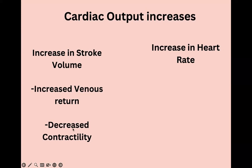And for here, I apologize. There's a mistake. This should be increased contractility, not decreased contractility. I'm sorry, but I prepared those slides in a rush because I wanted you guys to have them as quickly as possible. So please fix this. It should be increased contractility. And when the slides are uploaded on the drive, I'll make sure that this is fixed. Okay, but this should be increased contractility.